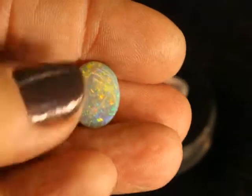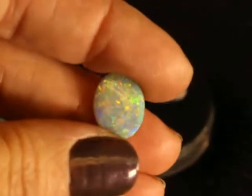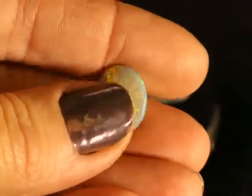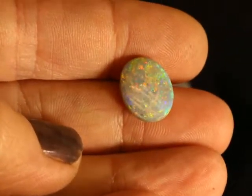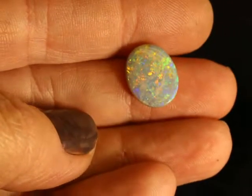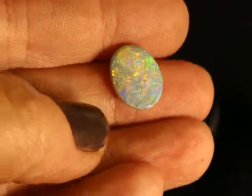This is a semi-black solid opal from the Lightning Ridge mine. See how it's a gray matrix? And look at the yellows and the sprinkling of stars in this gorgeous one. Look at the purples. It even has the rarest color, purple.